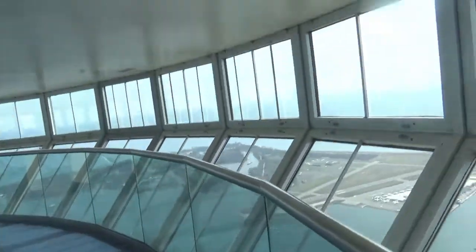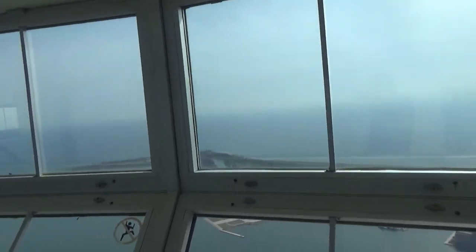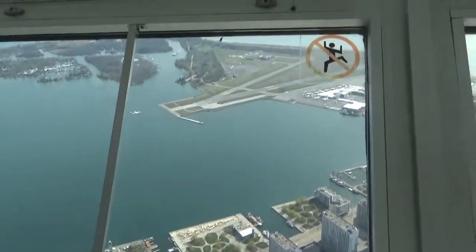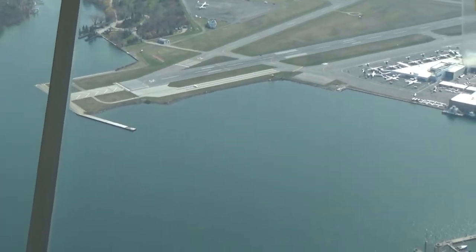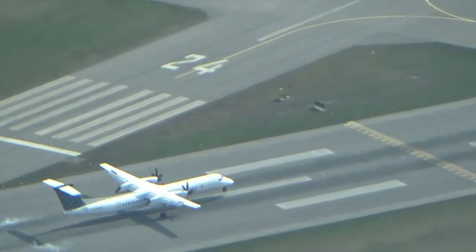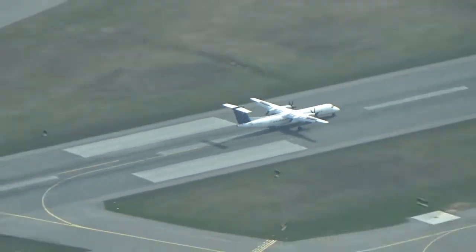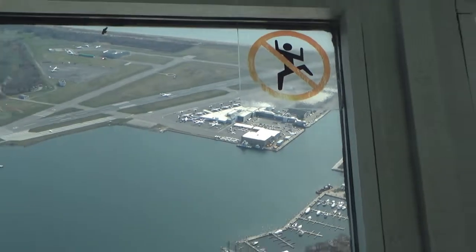Wow. Look how low these are. We're now 147 stories in the sky and 1,500 feet. Look at this. Wow. There's a plane landing. There it is. Just landed. And there's where Julian came out of.